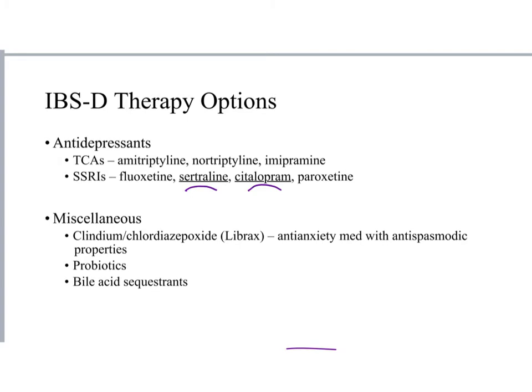There's an old drug that is a combination of two medications, chlordiazepoxide, which is a benzodiazepine, and clidinium. The combination is called Librax, brand name. I doubt the brand name is even available on the market anymore, actually. It's so old. But it is an anti-anxiety medication traditionally, but it has some antispasmodic properties as well.